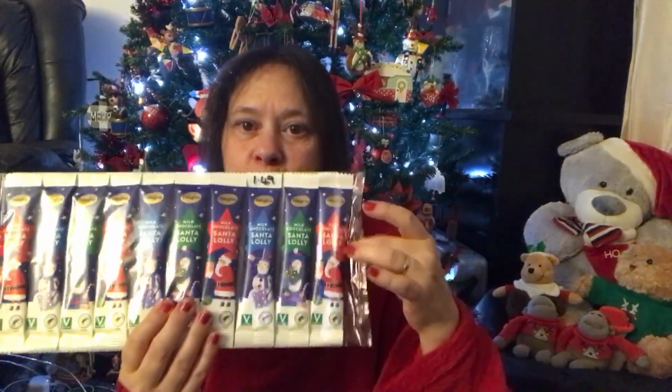Normally I have these little mini Christmas stockings, and I put one of these in the stocking on the tray. I'm not sure if it's going to happen. I have got a couple of little bits still on the tree for our granddaughter.